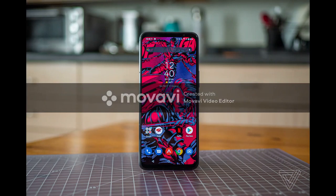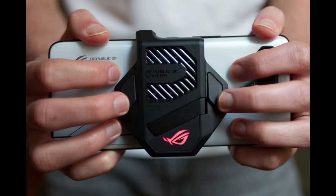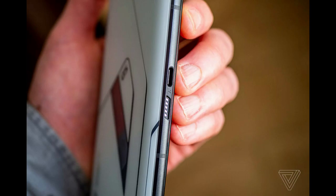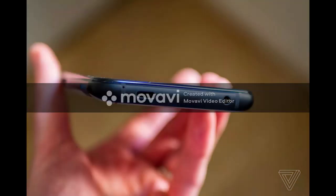This is Asus' latest attempt, technically its fourth, but it's skipping the number and the name for superstitious reasons, at building a console-like experience into a phone for a niche but thriving global crowd of mobile gamers. It offers more power and customization than other large-screen phones, both in terms of hardware and software. It's a real spec sandwich.